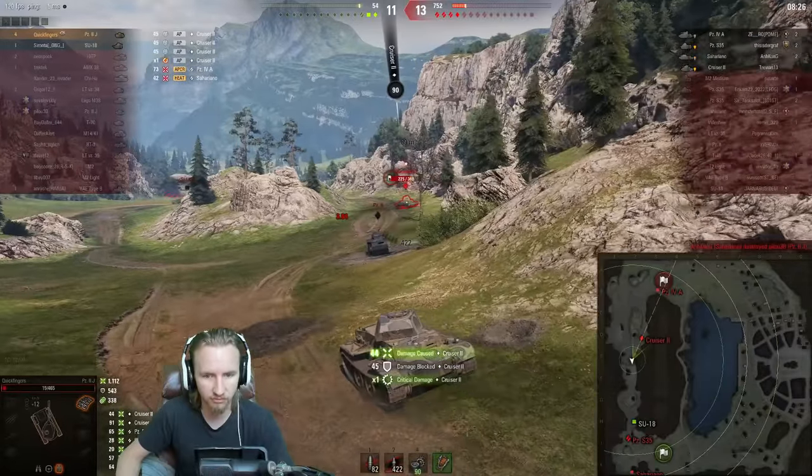So this T100LT has done a really good job in pushing forwards. I have no idea what my team is doing and why they're not annihilating that Char. I need the Foch over here to help me as well. Hopefully the Foch comes over here because it looks like there's just no team up towards the northern part. Unfortunately, there's not much I can do. I can't go around the corner to get this T100LT. So what I think I have to do is just make sure I keep spotting the Char in case he comes around the corner.